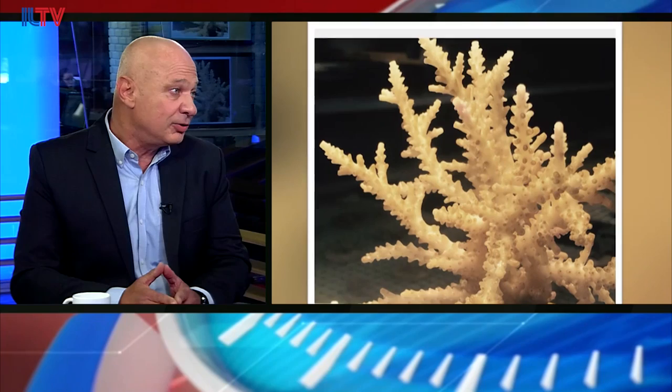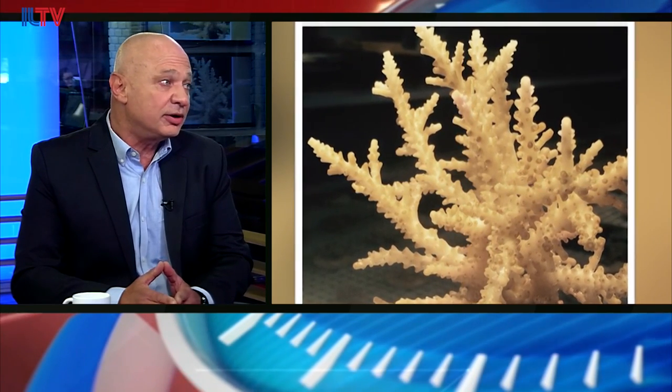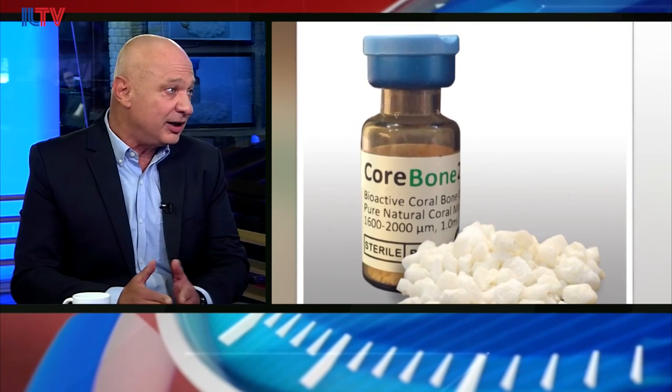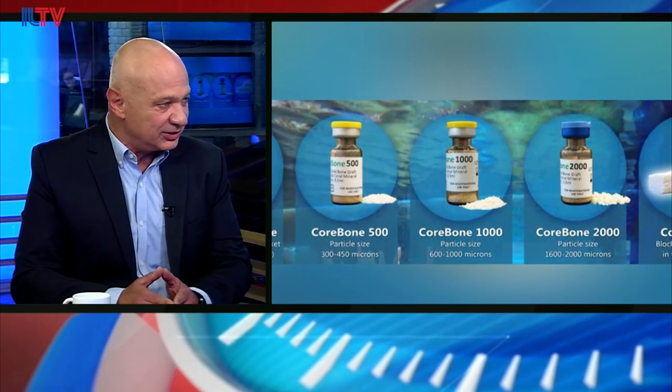So why coral? Because corals were known as very good bone graft material for about 20 years. But apparently, today it's very difficult to get them, because corals are endangered species. Yeah, they have a lot of bleaching in the oceans. Exactly, so you can't get them. And even if you get them, you don't have control over the growth process. So the quality is deteriorating.